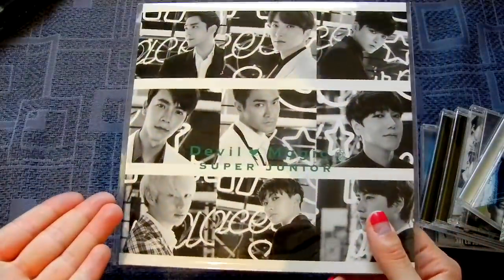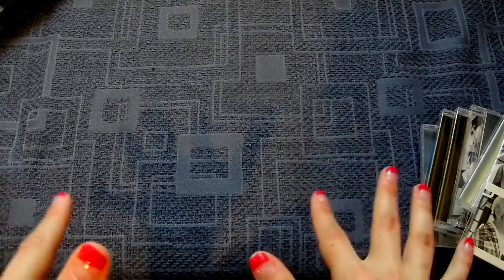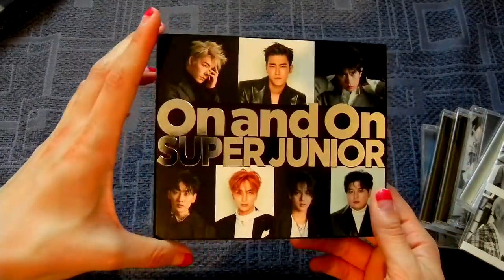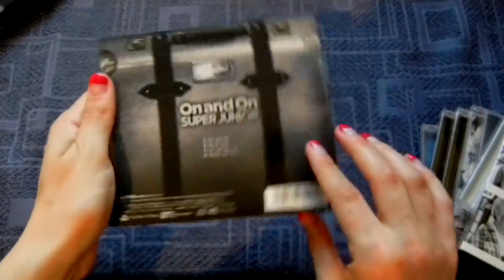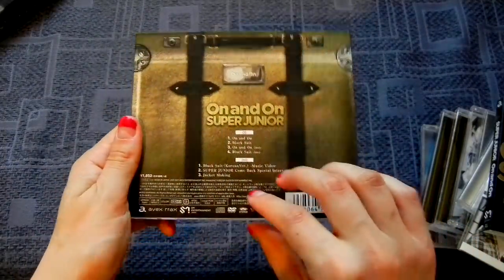And guess what? They had an event, and it is Super Camp in Japan, and here's the slipcase version, or event version. First time ever they did a special AF Japan only single, so basically what it means is that even the regular versions are AF Japan specific, so it is again a weird kind of strange thing. And that is On and On, CD only version, which is the silver one. The gold one is the CD plus DVD version, slipcases, ugh.